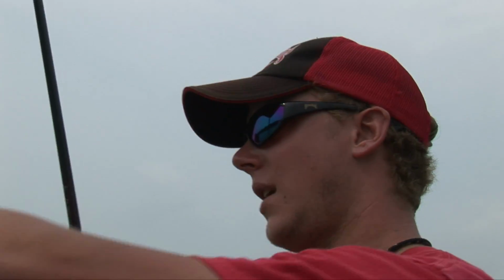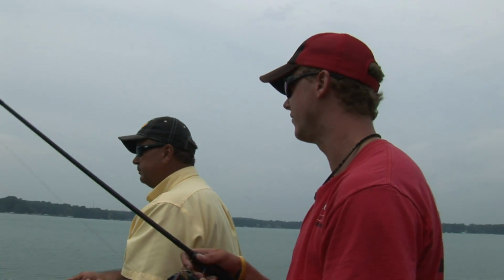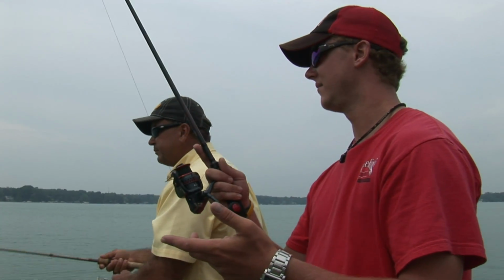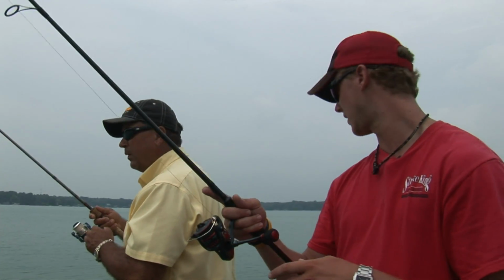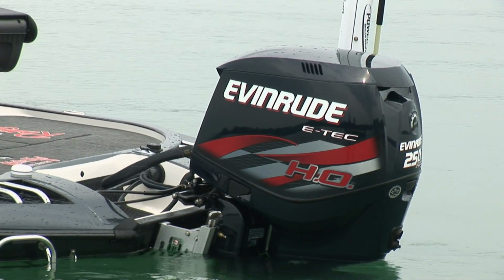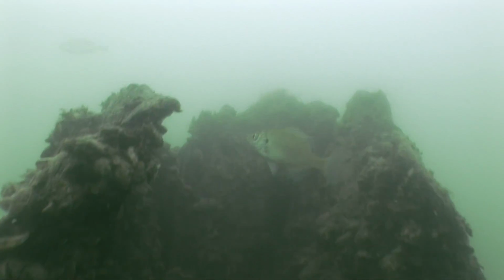There's stumps all along out in this bay. Quite a few different ones. There's a little deep here. This is deeper, it's 35 foot. And there's probably 10, 15, maybe more than that. There's quite a few of them that are placed out here. There's not much for weeds around them. It's more just the stumps out here.